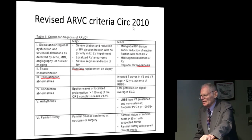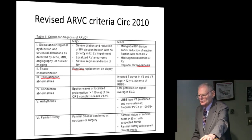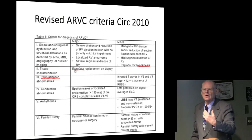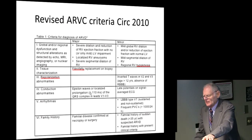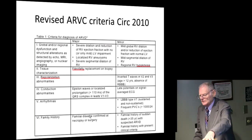working group on arrhythmias in 2010, and we have major criteria and minor criteria. So major criteria, if you have severe dilatation, reduction of RV ejection fraction, with localized RV aneurysm, segmental dilatation, this is a major criteria. If on biopsy, most of the time we biopsy the septum, which is the safest place, and there it's usually spared, but sometimes the septum can be involved, and if you can see fibrofatty replacement on the biopsy, this is a major criteria. If you have epsilon waves, and we'll show you that in a moment, or prolongation of the QRS complex in the early precordial leads, this is a major. And then if you have family disease confirmed at necropsy or surgery, this is major.